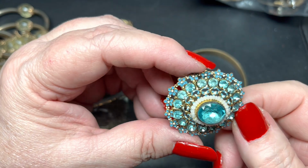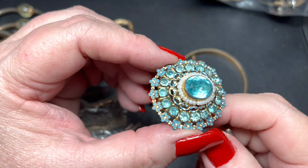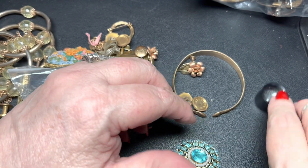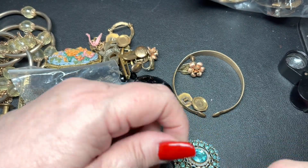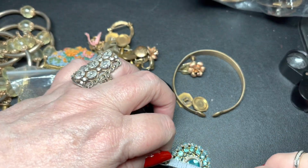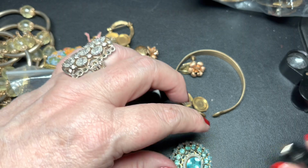So on this, I'm going to say, that is so pretty. I'm going to say, let's do $12. And it is 1.5 inches by 1.25 inches.